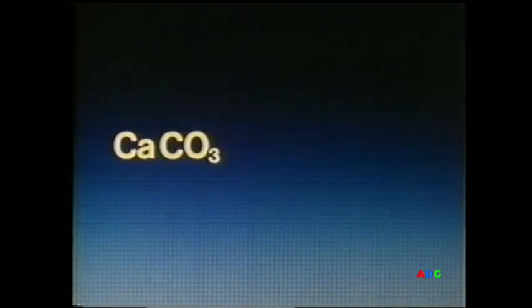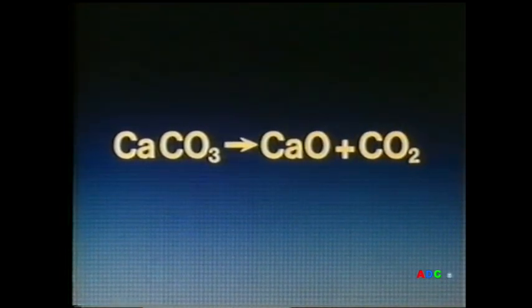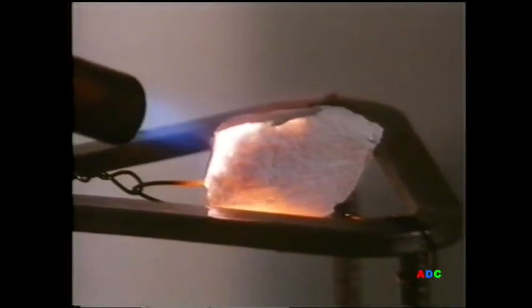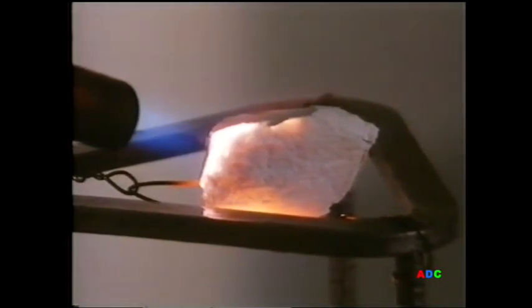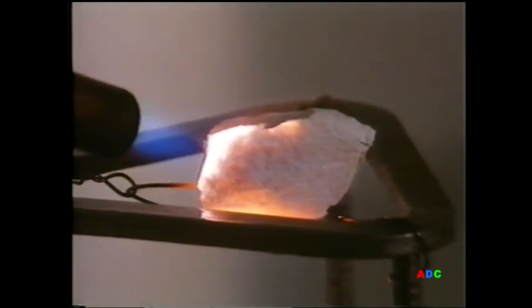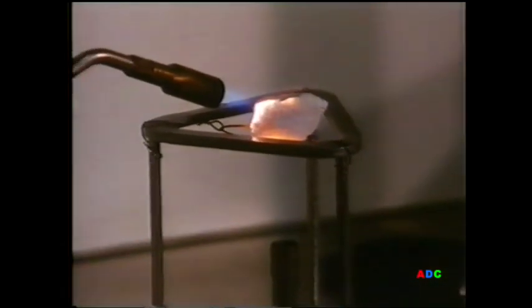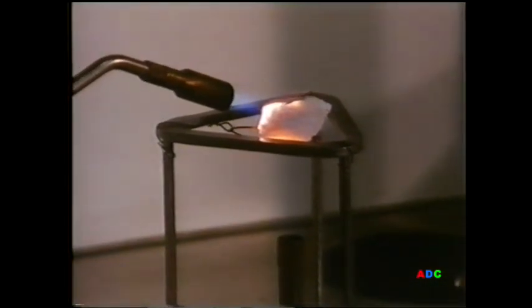If you heat calcium carbonate, it decomposes to produce calcium oxide, quicklime, and carbon dioxide gas. Here's calcium carbonate being decomposed in the laboratory. You have to heat it very strongly. The quicklime formed gives off a bright white light. This used to be used for stage lighting, the limelight.